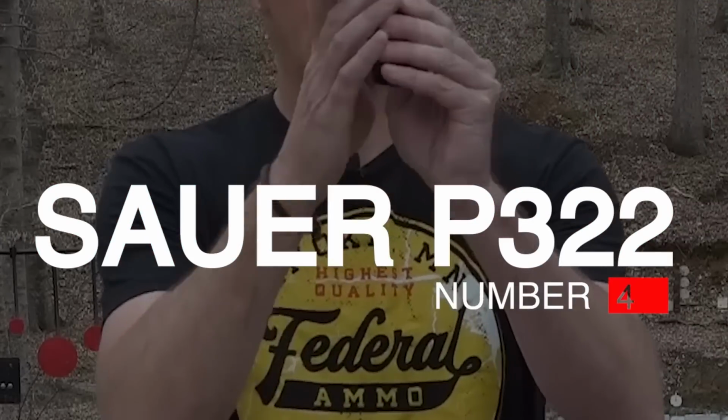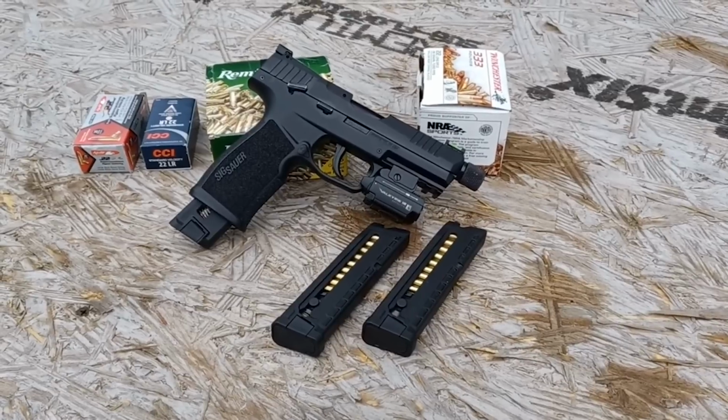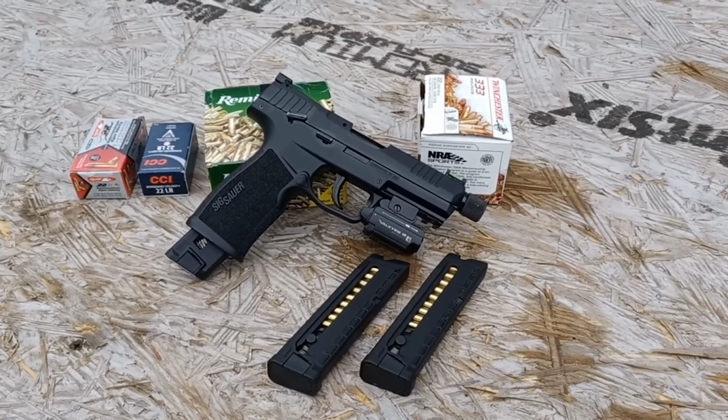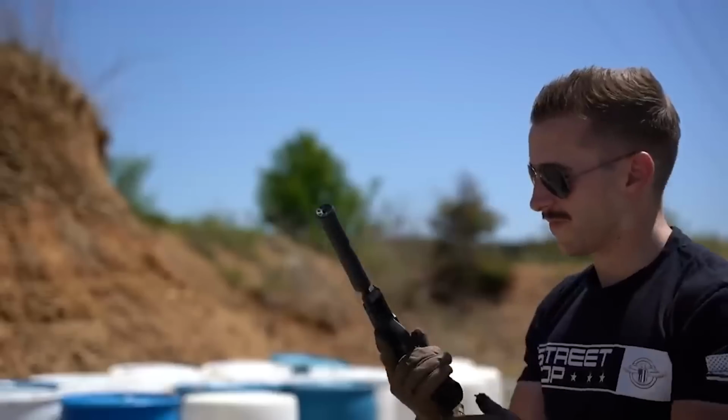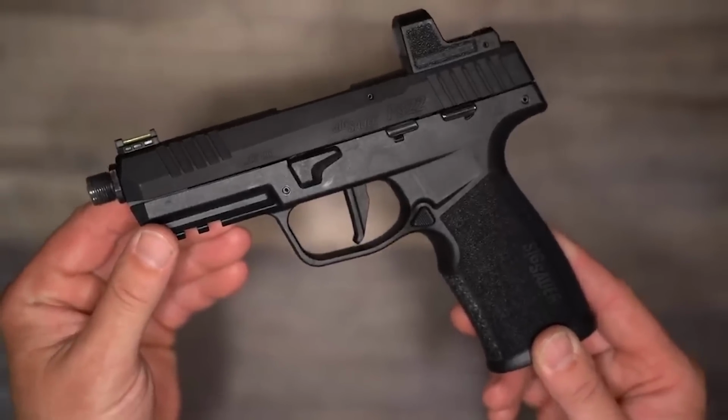Number 4. Sig Sauer P322, $400. The Sig Sauer P322 is a semi-auto striker with a .22 LR caliber, 20+1 capacity, 1 pound 1 ounce weight, 4 pound 2 ounce trigger, 4-inch barrel, 7-inch length.